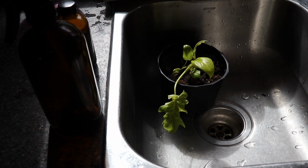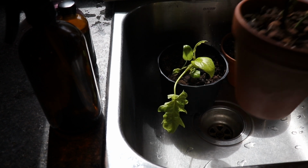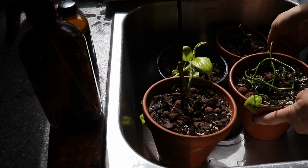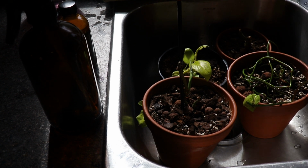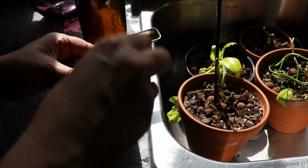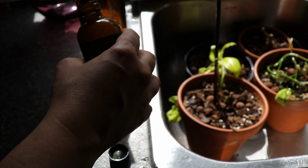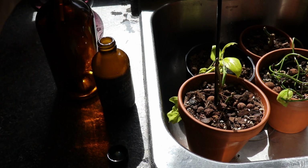Okay, so we'll put all these plants in here. I like to treat my plants in the sink. That way the mess is minimal. Okay, this one, go over here. Now, step one of my weekly healing routine for these plants is to spray them with a foliar spray, but like I said, I'm not using my more intense neem oil spray.